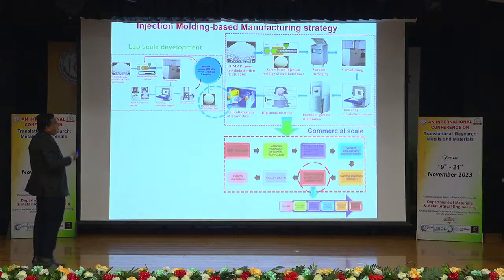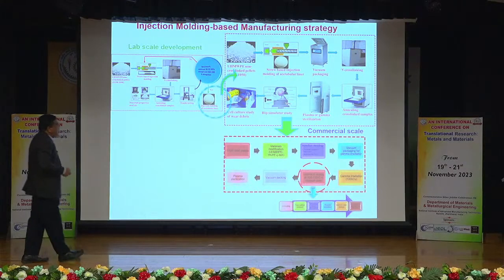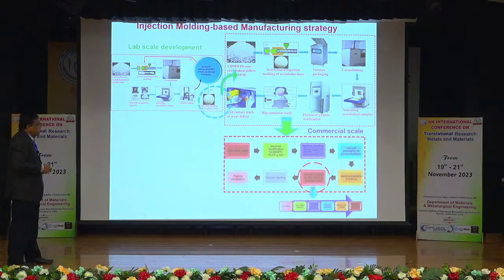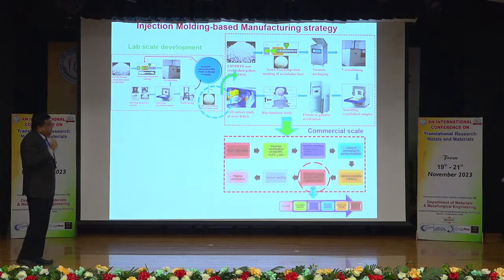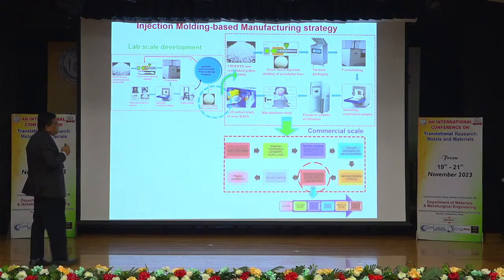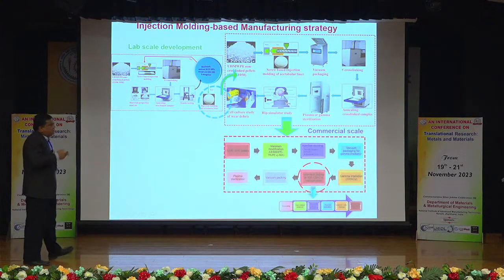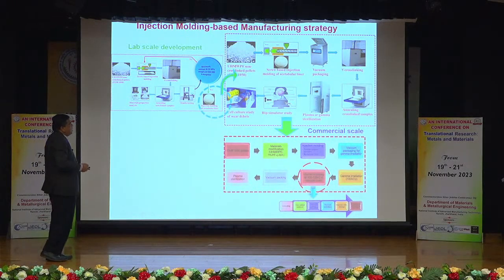So we have learned a number of lessons on our way to establishing this technology. I'm going to show you some of the results here. To start with, we have used the GUR 1050 grade, that is the medical grade UHMWPE, the grade that all the orthopedic implant manufacturers also use when they machine the feedstock or extruded rods to make this UHMWPE acetabular liner.